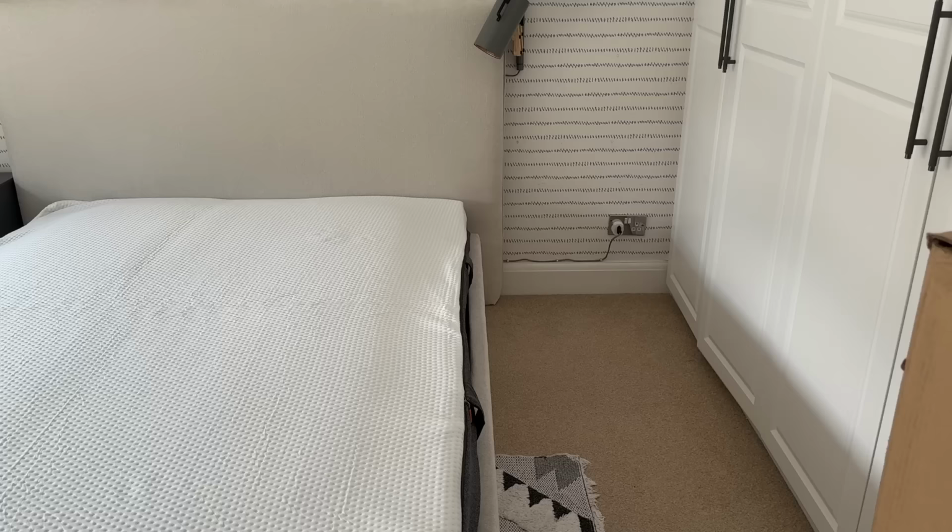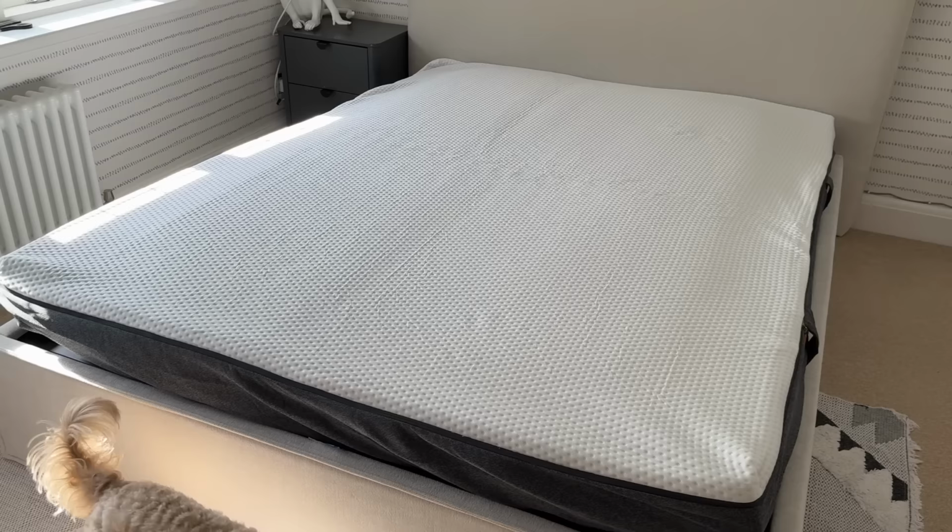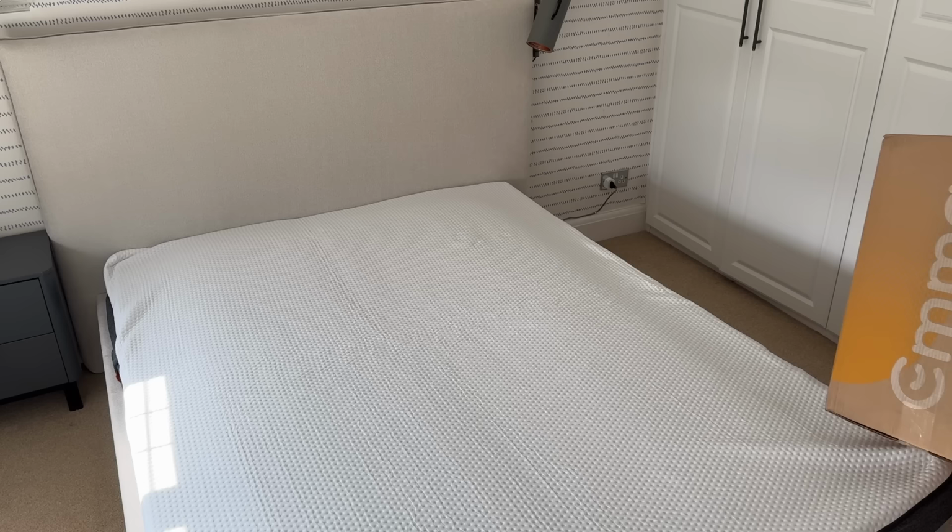And what also is really good is it has like motion isolation. So if I'm sleeping next to Matt, but he's having a bad night moving around, it doesn't mean that my side of the bed is going to move around as well.